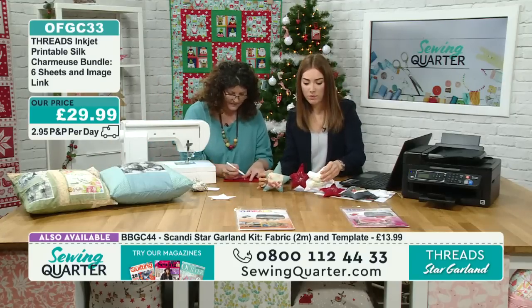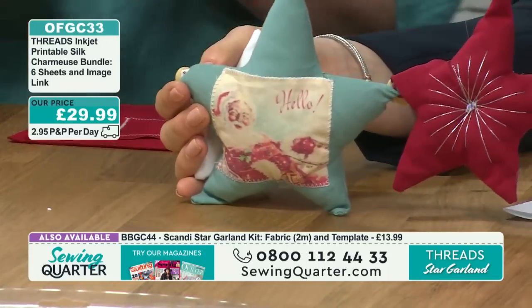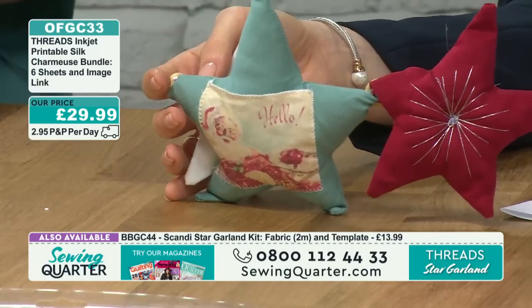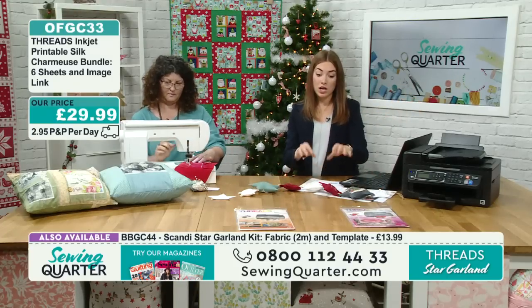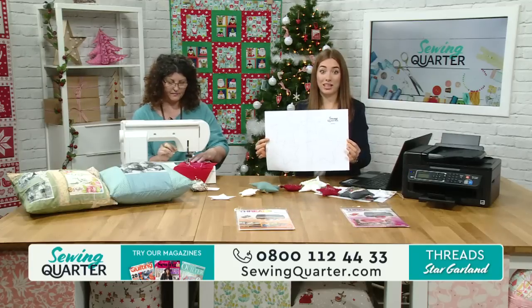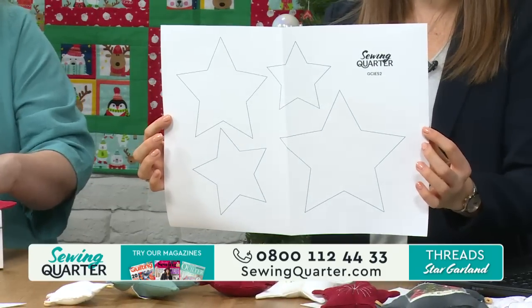These are the little pictures. We're running out of time. I don't know what's happening this morning, but these are the little ones for the garland. In the kits with the fabric this morning you also get the star templates. So with the threads printable fabric, you get Tilly's images, and with the fabric kits for the star garland, you get the star templates, these ones here. That just looks like a big white sheet of paper, but there are stars printed on there.